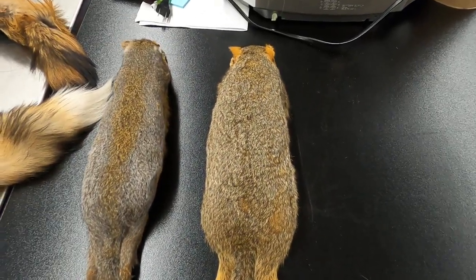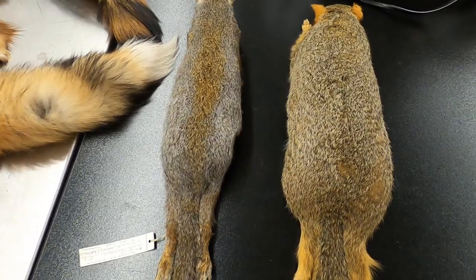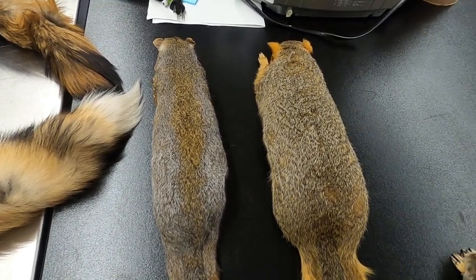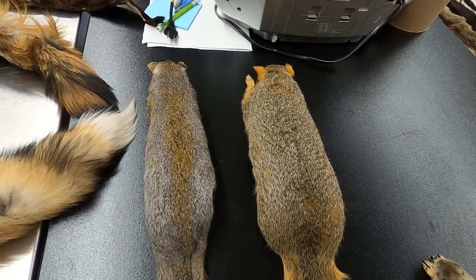So we have a couple of squirrels. This is a fox squirrel and a gray squirrel together. The fox squirrel is out in western Minnesota. The gray squirrel is in the deciduous forest where we live. And stereotypically, at least, the little red squirrel is a northern Minnesota inhabitant.